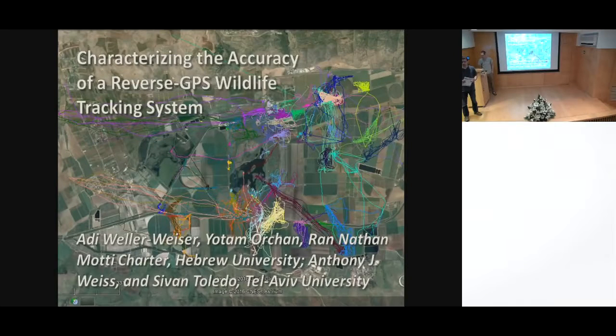We're going to make a little tour into the wildlife, and see how systems can help with characterizing the accuracy of reverse GPS wildlife tracking system. So Sivan is going to present this work that was awarded the best paper award at the IPSN conference.